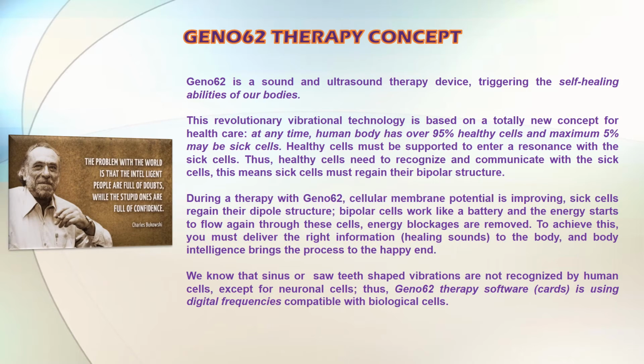Let's start by talking about the therapy concept of the Geno62. So as we've mentioned already, it is a sound and ultrasound therapy device that triggers the self-healing abilities of our bodies. And this revolutionary vibrational technology is based on a totally new concept for healthcare. That is that at any time the human body has over 95% healthy cells, and a maximum of 5% can only be sick before your health condition deteriorates and you die eventually.